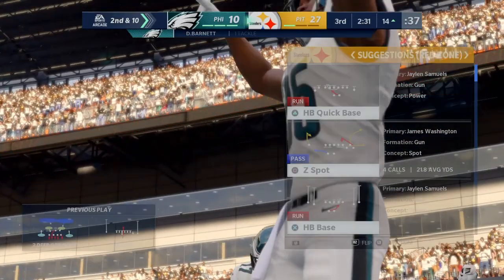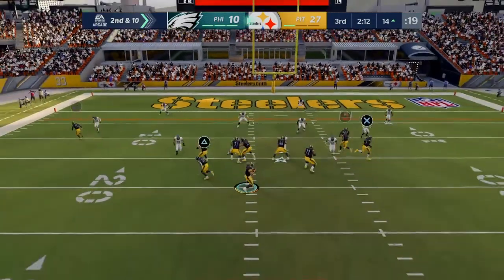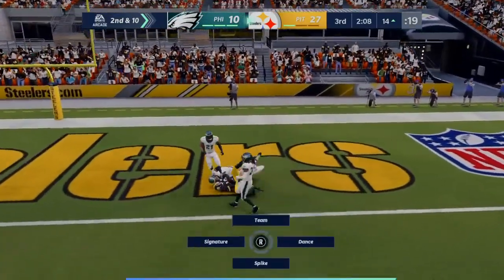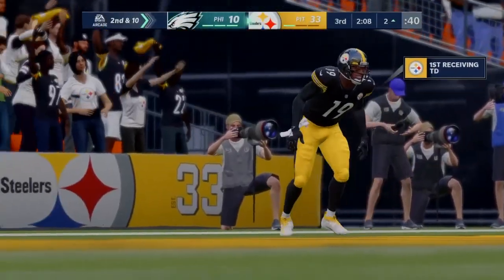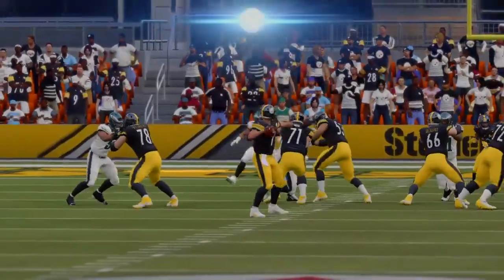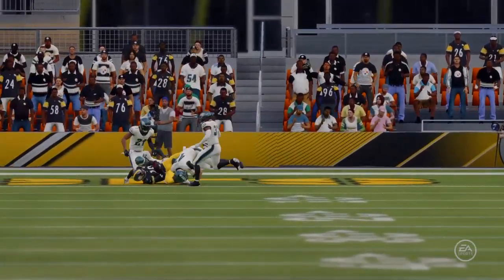And credit the tackle to Derek Barnett. A 2nd and 10 forthcoming here. 3rd quarter action in the Steel City of Pittsburgh, PA. That is caught. It's Juju for the Steeler touchdown. Juju Smith-Schuster there to make the grab. And the Steelers capitalize on the short field as they take it in for 6.